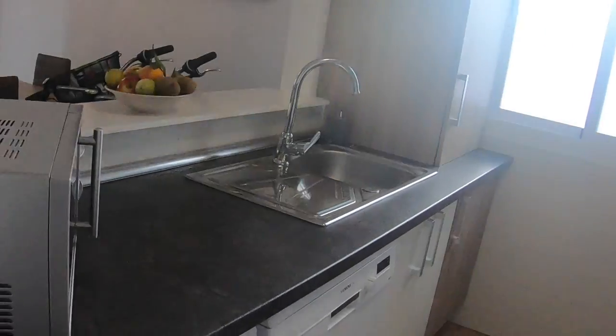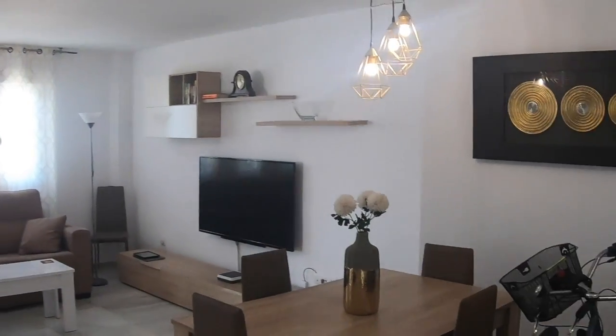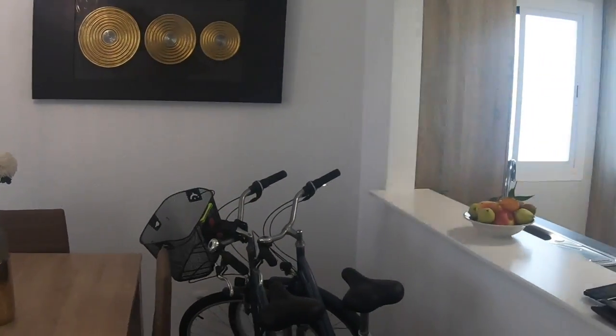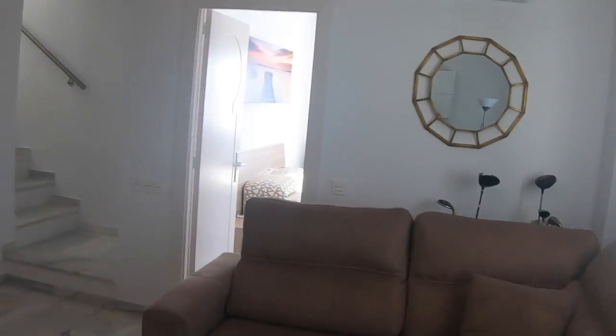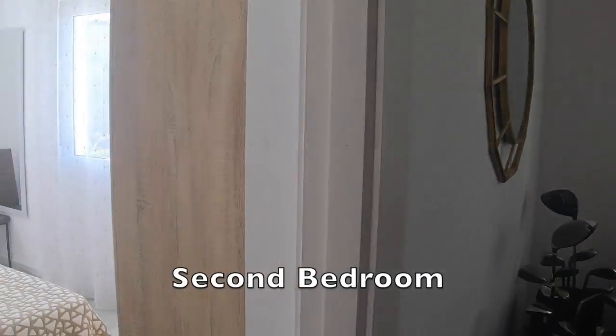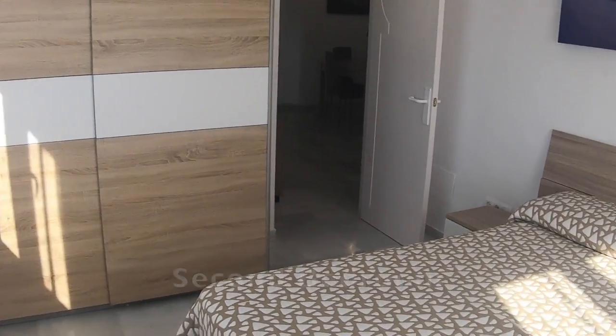Our apartment is a 3-bedroom, 2-bath penthouse. We're a block from the Mediterranean, and we are renting in the off-season, which is October through the end of May, and that rents for 600 euros per month. During the peak season, which is the summer, it rents for $800 a week.